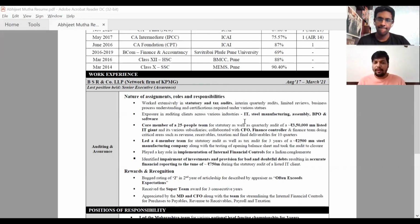You will tell what your exposure was in various industries. The industries you worked in will be the key focus of the recruiters. For example, if you want to get into an FMCG industry role for a management training role, they would see whether this guy has already worked in FMCG, or has done an audit of an FMCG company. It's not very hard and fast. It's not that if you have only done FMCG, then you'll get FMCG. I also got a few offers from FMCG companies, but as you can see, I don't have any experience in FMCG as such.